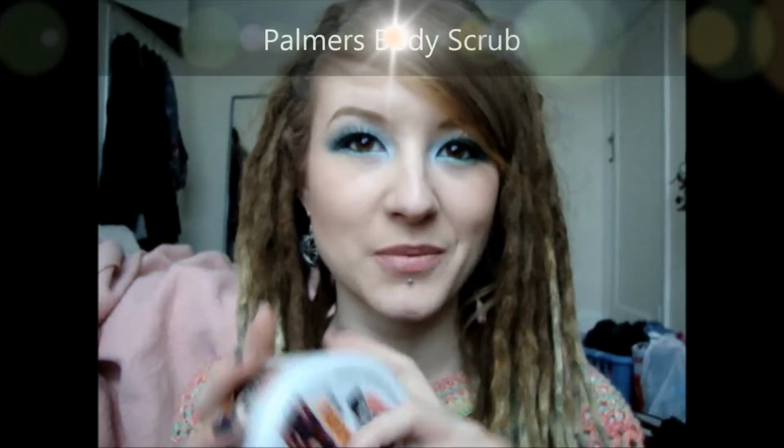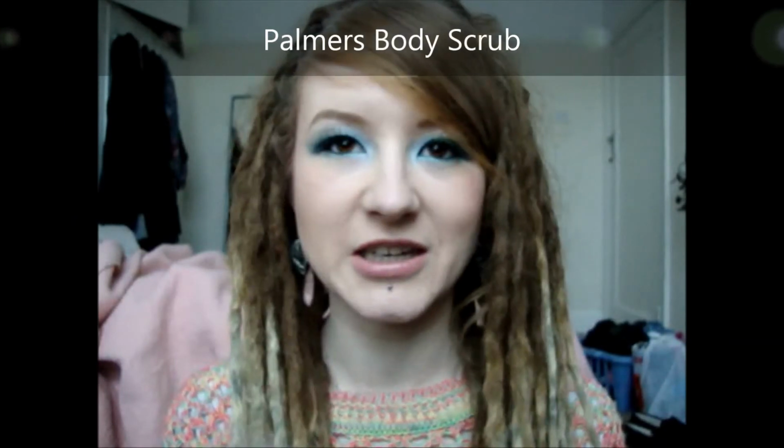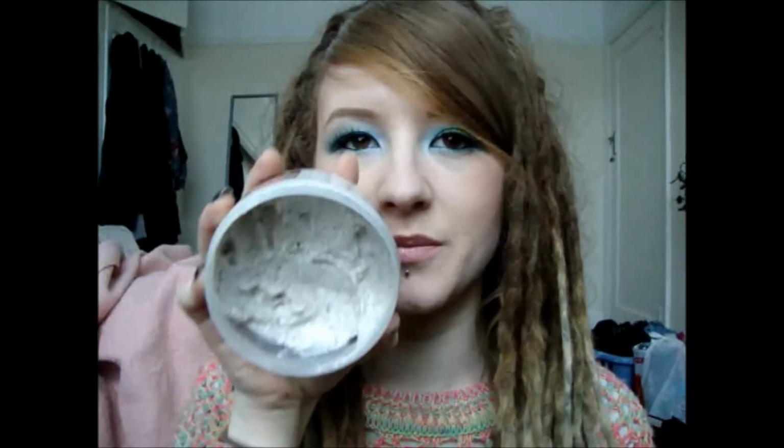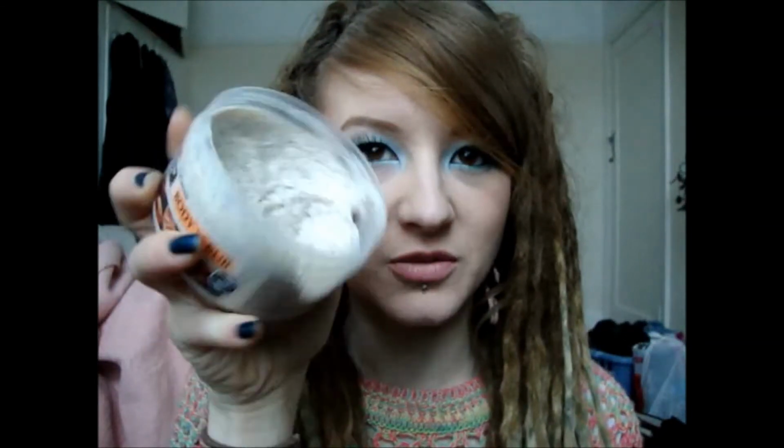My favourite body product is the Palmer's Body Scrub. I'm in love with this stuff. Firstly, it just smells amazing, and secondly, it has a really nice texture to it. It's really thick and it moisturises as it scrubs, and it gives a really good scrub, so I love this stuff. As you can see, not too much left.